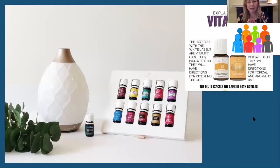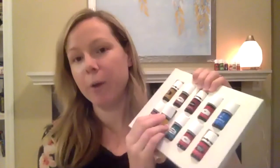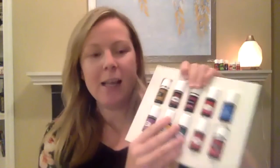We're going to move on to the next. So this is just what I want to point out. Remember, I told you before that the Vitality line or Plus line oils are exactly the same oil as in those regularly labeled bottles. What is super cool about that is if you have a starter kit, you're already halfway on your way, which is amazing if you trust and know that the oils in there are what you're looking for.